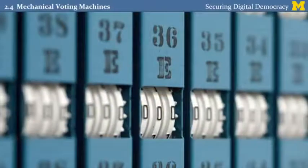It made for very rapid returns and potentially got rid of a lot of the subjectivity, a lot of the room for fraud in the counting process, as well as eliminating the threat of chain voting that we saw with the Australian secret ballot. But there was still a lot that could go wrong.